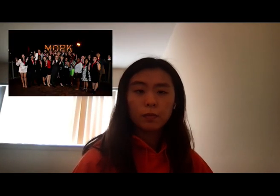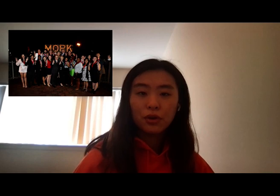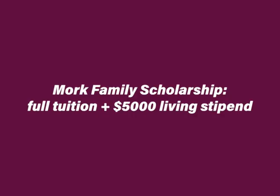Additionally, there are many other merit scholarships that USC offers. National Merit finalists, for example, who choose USC as their top college choice by May 31st, will be chosen as an applicant for the Presidential or Half Merit Scholarship. The Mork Scholarship is part of the Mork Family Scholars Program that includes a full tuition scholarship on top of a $5,000 living stipend for students.